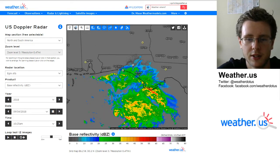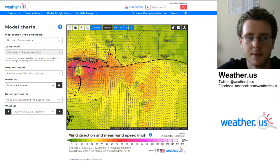And if we look at the radar, again, you can toggle the storm tracking options here with these blue buttons. We can see this sort of pseudo-eye feature here. Thankfully not very well organized, but we'll see what the storm can do over the next 12 hours or so as it moves closer to land.